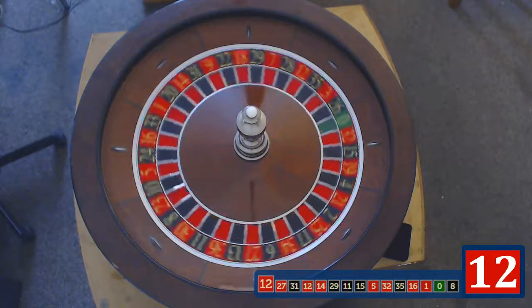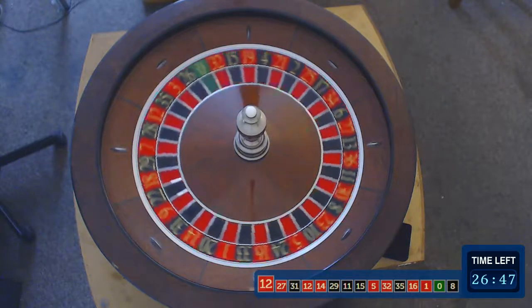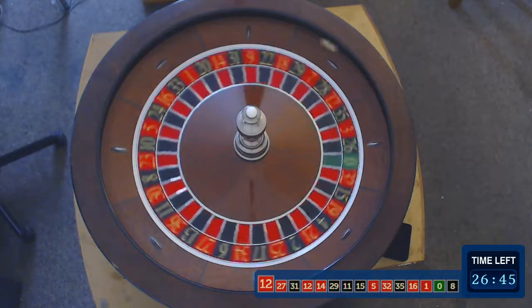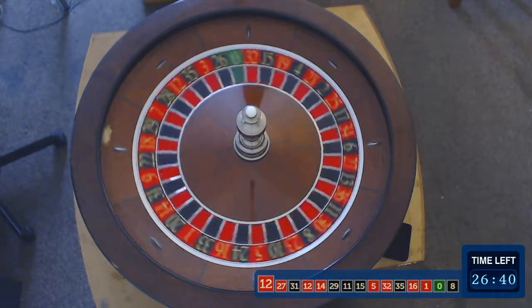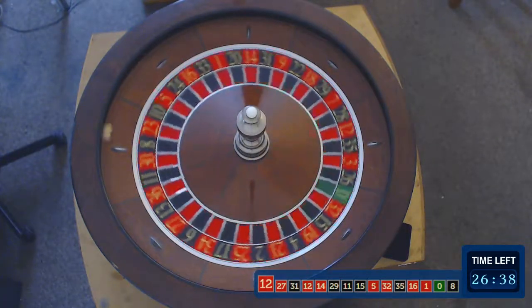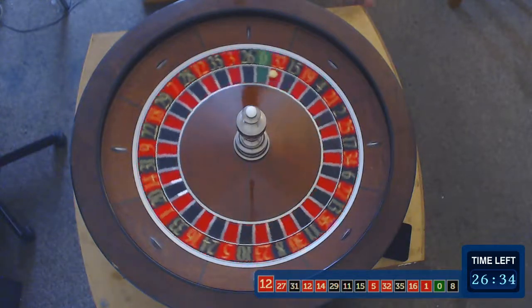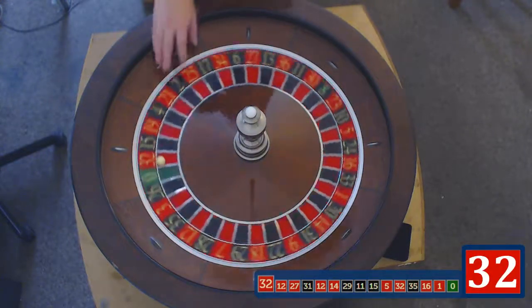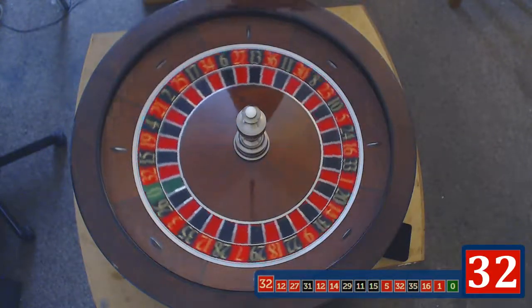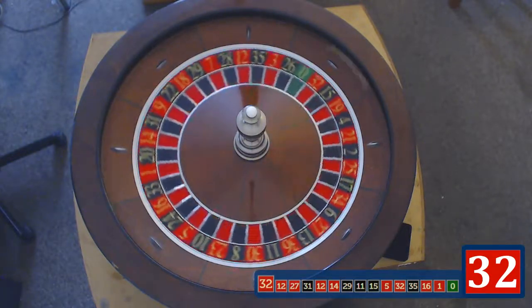So you might notice a few dodgy looking bounces on this wheel. I'm using an Ivorine ball, and I'm using a TCS Classic wheel. It looks very similar to a lot of camo wheels, however it's got a slightly deeper pocket, and the frets are dipped in at the centre. So you can see it rolled into 32, bounced out onto the number track again, and then went back into 32, which is a red even high number, middle column, third dozen, and part of the voisin.